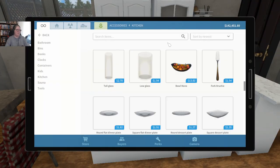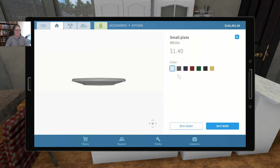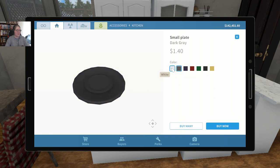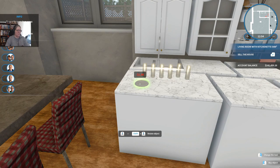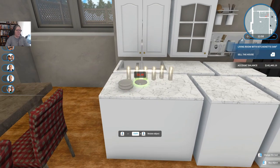So what I'm trying to do is replicate as close as possible what I found in the house when I arrived. That's lily. That's black. That's grey. All right, I'm just going to... Yeah, look, it looks like I'm just going to go with that. And we'll just stack. There we go.